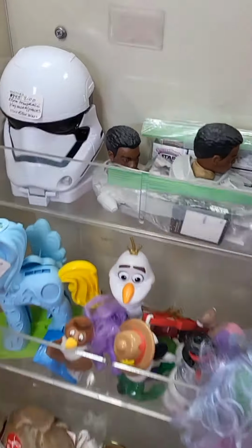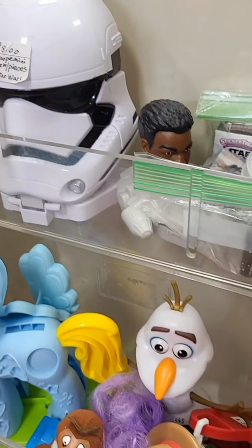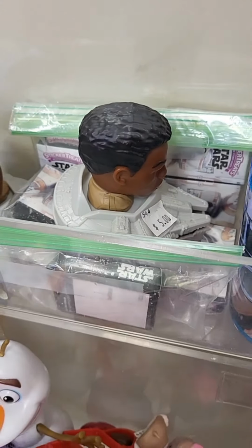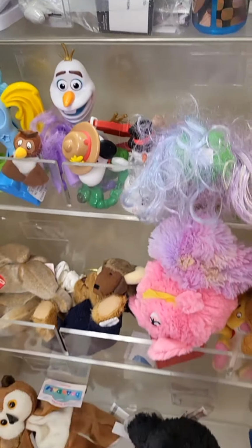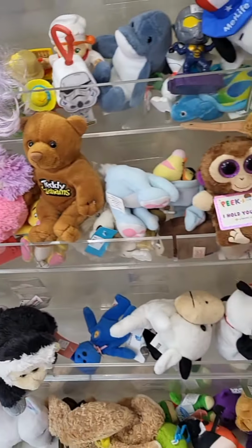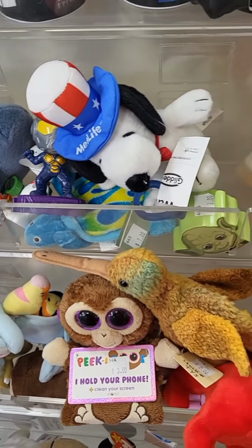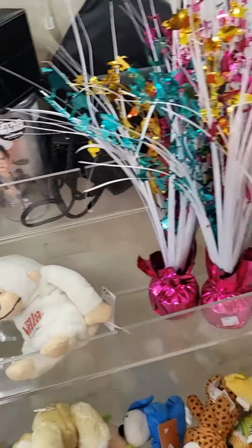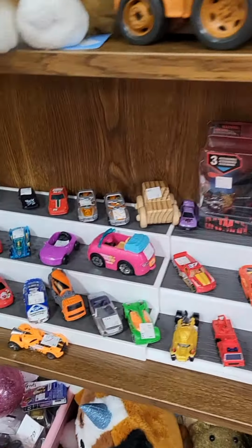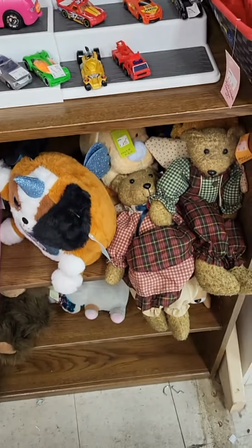We got some Star Wars. What is this Star Wars thing? Stormtrooper mini play case pieces. I don't know what that means. Oh, look at this. We got some Star Wars with McDonald's. All kinds of cool stuff. My Little Pony. More Ty Beanie Babies, old plushies. MetLife. McDonald's toys. Snoopy. Dungeons and Dragons. Oh man, all kinds of cool stuff here. Look at that little Superman car. I love me some Superman.